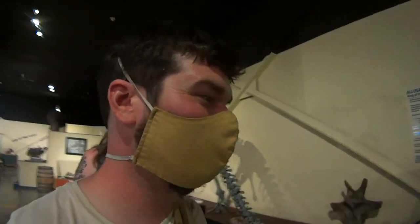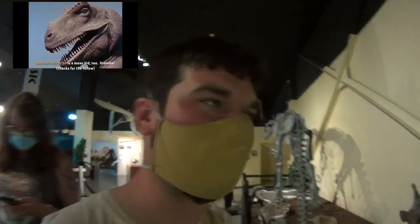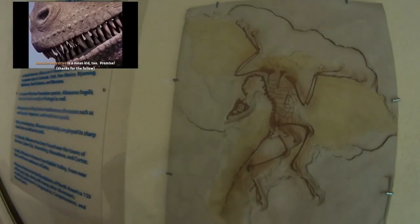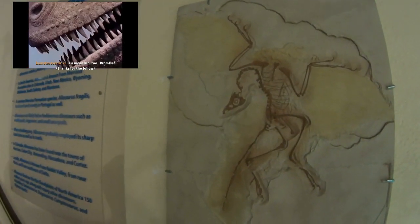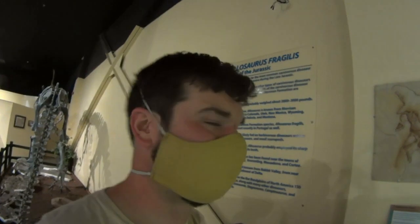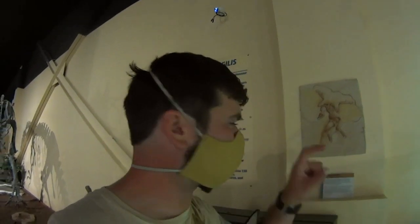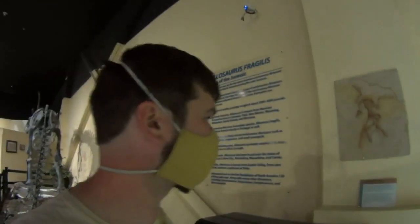But let's check out a close relative of Velociraptor right here. Archaeopteryx. I need to paint my Archaeopteryx specimen so it looks more like this. It's much more visible on camera. But we know that the Archaeopteryx is actually from the same group of dinosaurs as Velociraptor. It's very close to Dromaeosaurus. It's even got that sickle claw on it. Yeah, it's cool to see that right after seeing Velociraptor. Here we've got some Allosaurus elements.